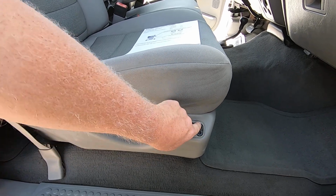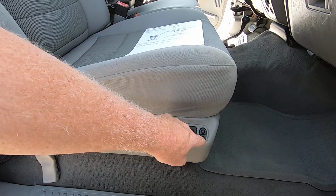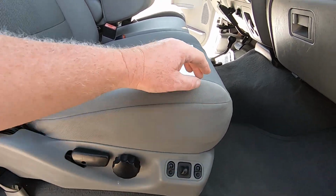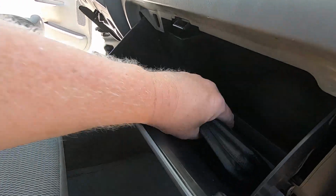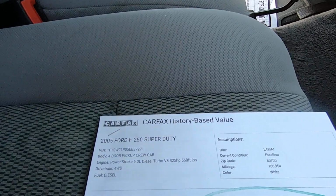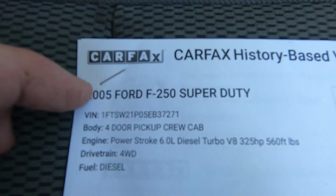We have plenty of people waiting for these things, and 6.0s right now are just ridiculous. There was a time when no one wanted them. Now you can't get enough of them. And we happen to be experts on them, so we're buying them all. At least all the ones that are really good. And we're paying for them. They're expensive now. All right, there's your VIN.